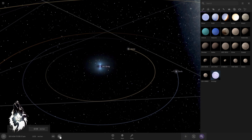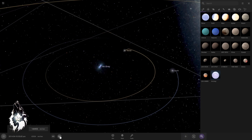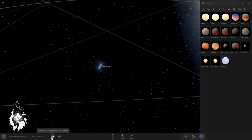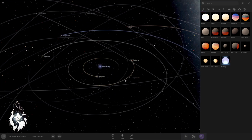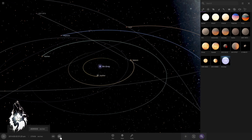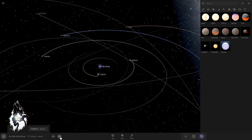Let's go even a little bit faster. Fragments everywhere. Yep. Whoa. Okay. Venus disappeared. Earth also disappeared. Mars disappeared. Now we have Jupiter and Saturn. Okay. I told you before, it was a beautiful view, but it's not something you want to see.